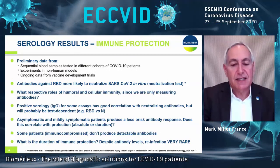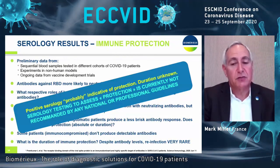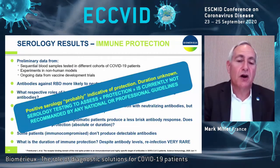And the duration, as I said, we don't know, but probably antibody levels will confer some long duration, and reinfection is very rare. So positive serology, bottom line, is probably indicative of protection. Duration is unknown. Serology testing to assess protection is currently not recommended by any national professional guidelines because we just don't have enough data upon which public health people are basing their guidelines for a national program right now, even though it looks like they probably are indicative of protection and might be of some help.